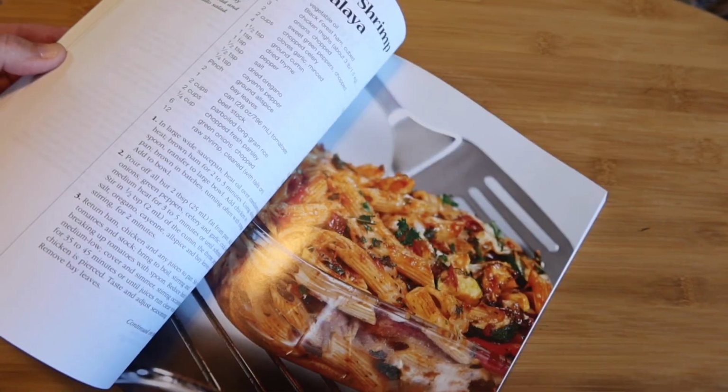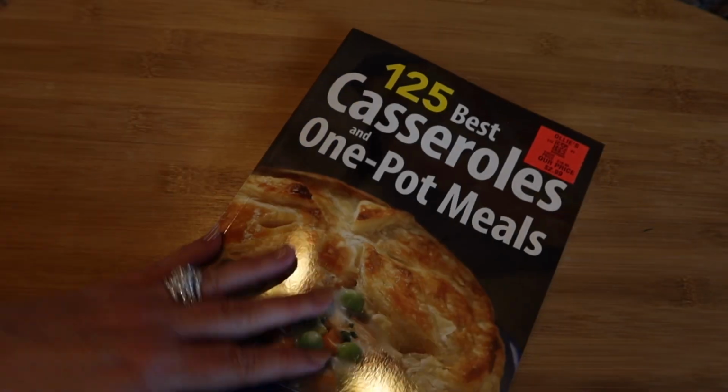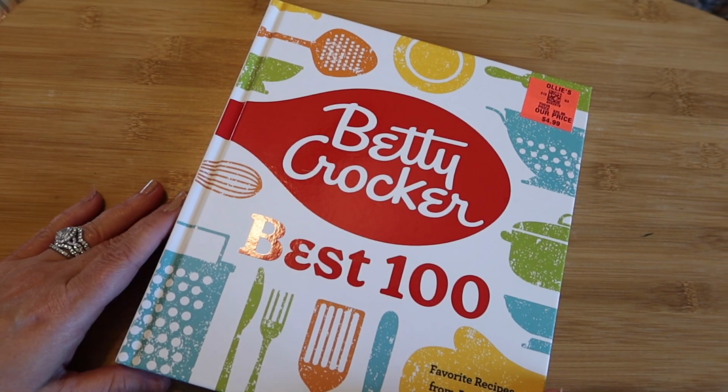See, I'm trying to broaden my horizon and try to make some new stuff. I'm entering into the season of trying some new things.